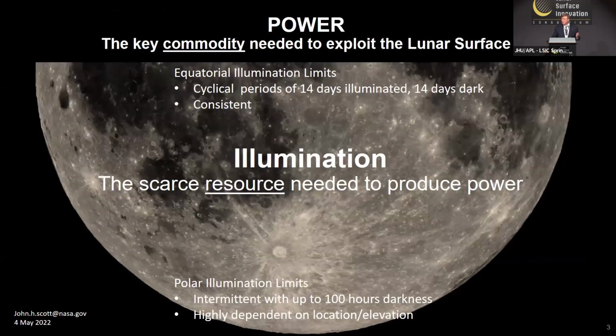Now, for lunar surface infrastructure, power is king, and given my role, I wouldn't think you'd be surprised that I would say that. But power is the key commodity needed to exploit the lunar surface. And the scarce resource that must be harnessed and managed to produce that power is solar illumination.